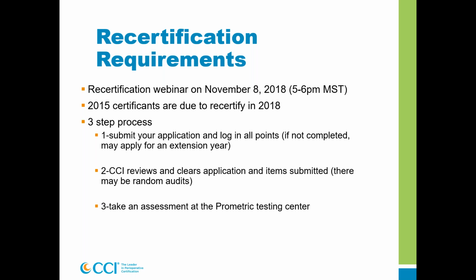So recertification, it's a 3-step process. You need to submit your application and have all of your points logged into your profile. So log into your profile where it says continuing education. There's a part there where it says report points. Put all of your points activities in there. Submit your application.